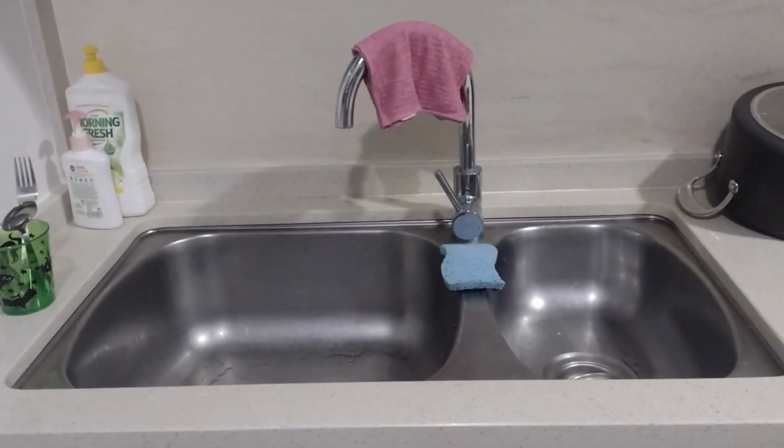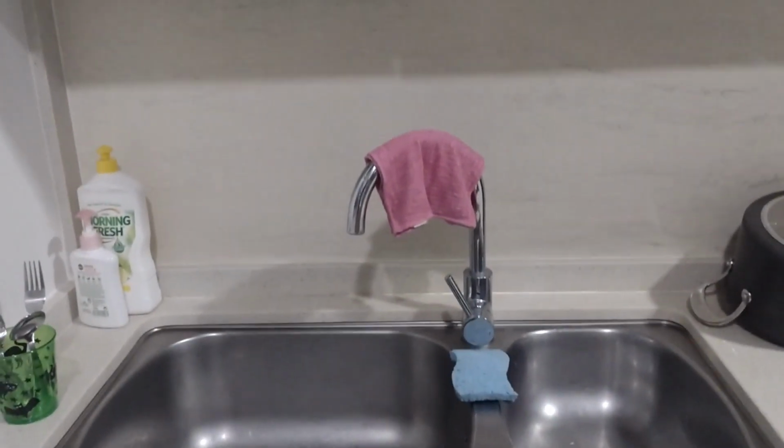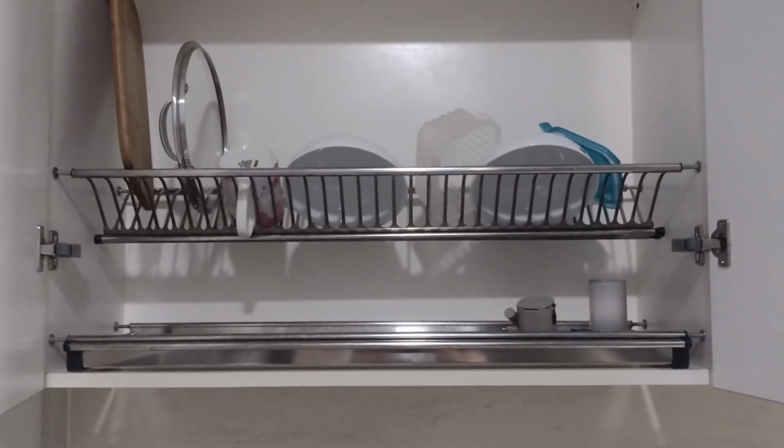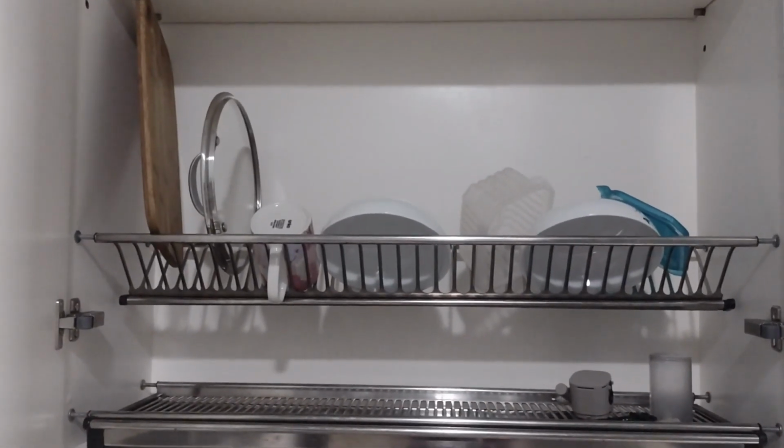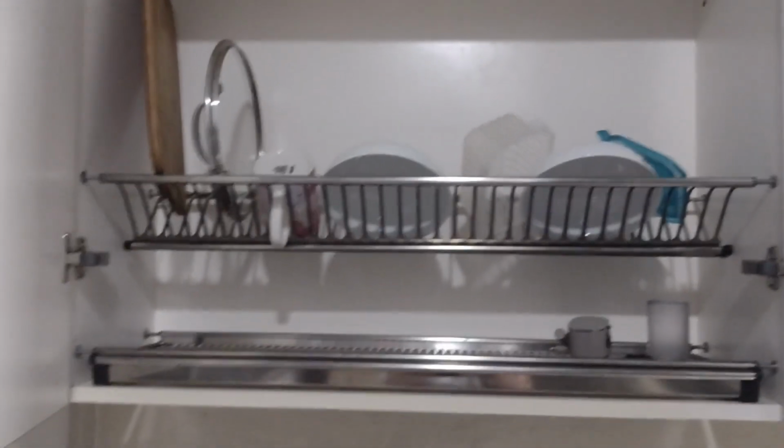So this one is actually in a little cabinet above the sink right here, which is really cool. You don't have all that plastic stuff and things beside your sink. Really nice. So as you can see, they have the top one where you can put stuff and then the flatter one down here. I just think they're so awesome.